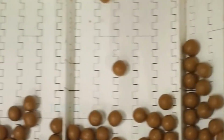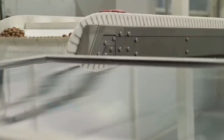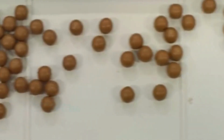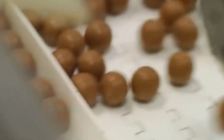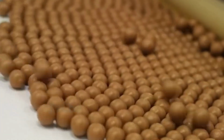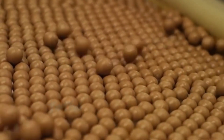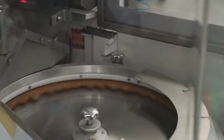Next comes the puffing process. The malt mixture is heated and pressed, making it expand into light, airy balls. This step is key because it gives Maltesers their crispy texture. The result is a center that's not only crispy, but so light it melts in your mouth. The puffing process is tricky. Getting the right amount of heat and pressure ensures the malt isn't too dense or too airy. The result is a perfect mix of crunch and melt-in-your-mouth goodness.